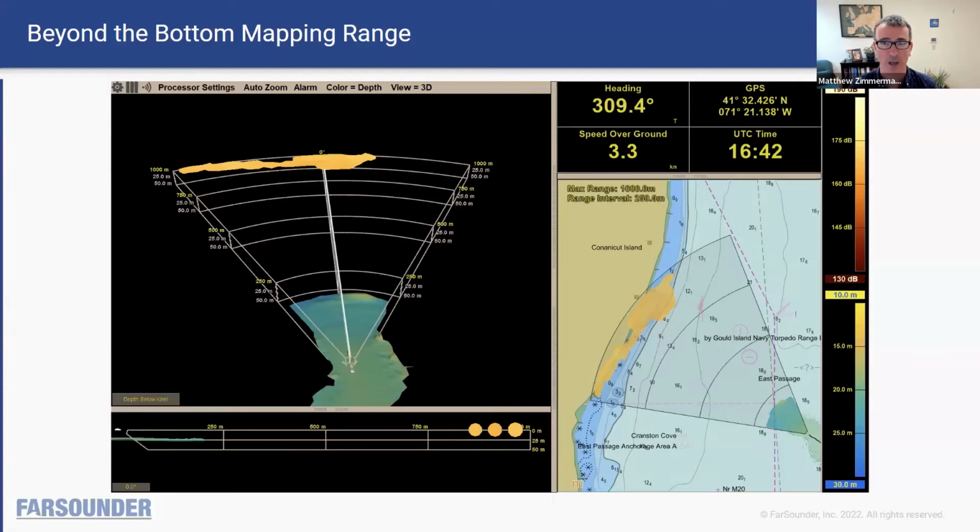But if there was a big blip before the shoreline, you would want to pay attention to that. Chances are you're not going to be headed directly into some giant thing that's not on the chart, but there might be a pinnacle or a coral head or a transient object like a shipping container or ice. You want to know where those are so you don't inadvertently turn into them as you're navigating along your route. So your question about range is really two parts: the maximum range and the bottom mapping range.